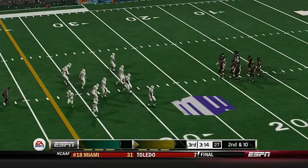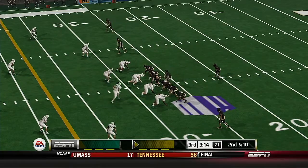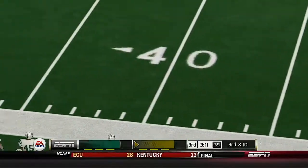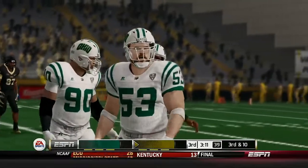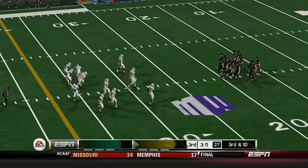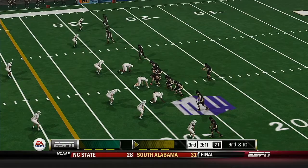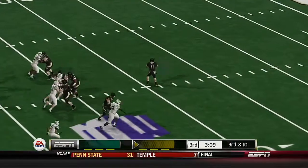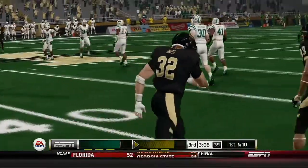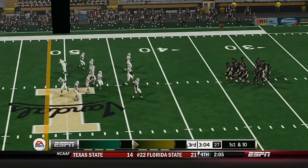From their own 27-yard line, it's second down. It's incomplete. That's a miscommunication between a quarterback and a wide receiver right there. They need to get their signals straight. They come out in a 5-wide set. He's hit and taken down. First down, 10 to go.